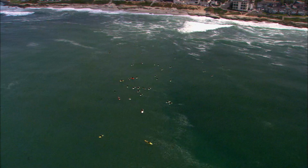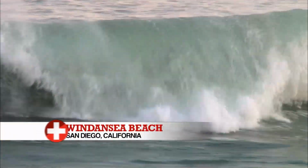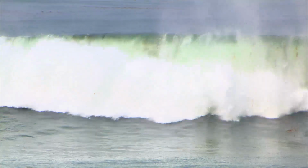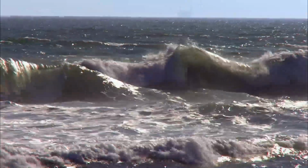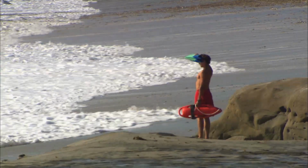This is Windansea, a San Diego hotspot that's notorious for consistent surf and rocky terrain. The lifeguards know that when the waves are this big, Windansea draws a crowd, both in the water and on the beach. Sergeant Harris and his team of lifeguards have settled in and are watching the water for hazardous rip currents, surfers in trouble, or anything else suspicious. All the guards here are seasoned. You know, they don't work Windansea without being seasoned veterans.